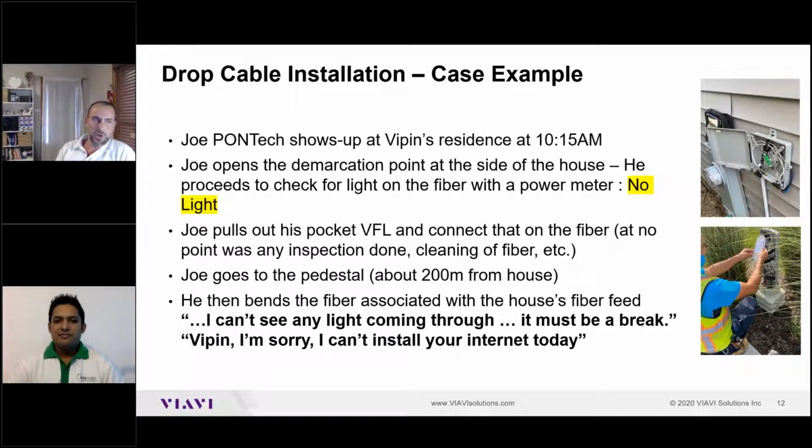Okay, case example, a bit of a story. Let's take Joe. He's a technician at Pontec. He shows up at Vipin's residence at 10:15 a.m. He opens up a demarcation point at the side of a house and proceeds to check for light on the fiber with a power meter. There's no light. So what does Joe do?